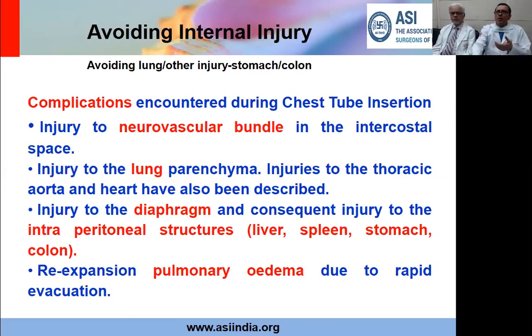Now, a large number of complications have been encountered during this simple chest tube insertion procedure, which include injury to neurovascular bundle in the intercostal space, injury to lung parenchyma, thoracic aorta, heart, diaphragm, the needle, the chest tube or the artery forceps going downwards into the peritoneal structures, injury to liver, spleen, stomach, colon. All these are described, and unfortunately, I have myself seen, experienced and managed all these problems. So these can be avoided.